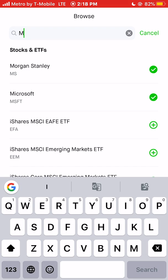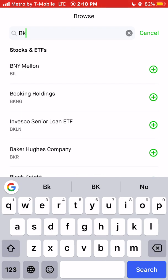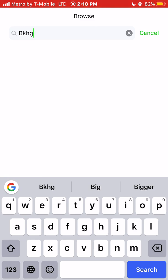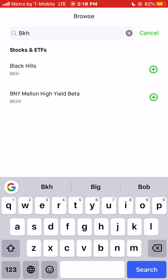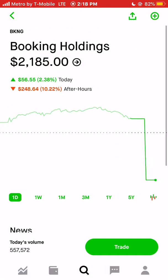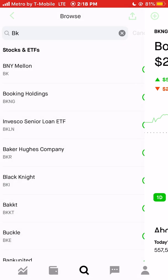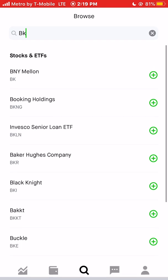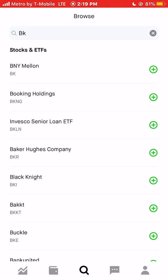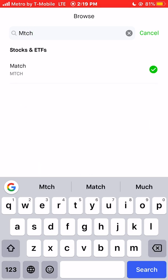Next stock for the best performing stocks in the S&P 500 is ticker symbol BKH. That's not even a... Booking? Oh my God, no, this is not even. It was up, but it fell 10%, so that's not going to work. Let me see. Let's see. So maybe Match. Okay, let's see. Because Booking actually fell in the after hours market. A lot of stocks fell in the after hours market.